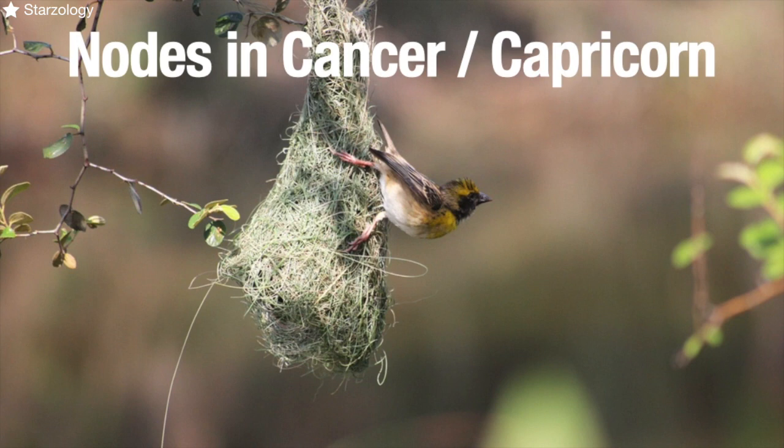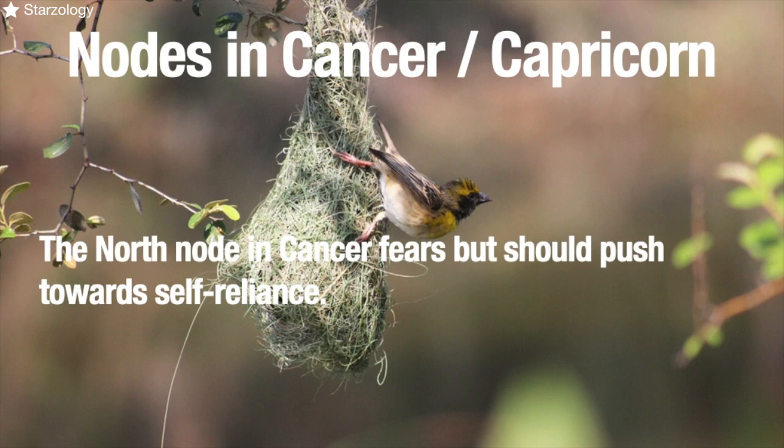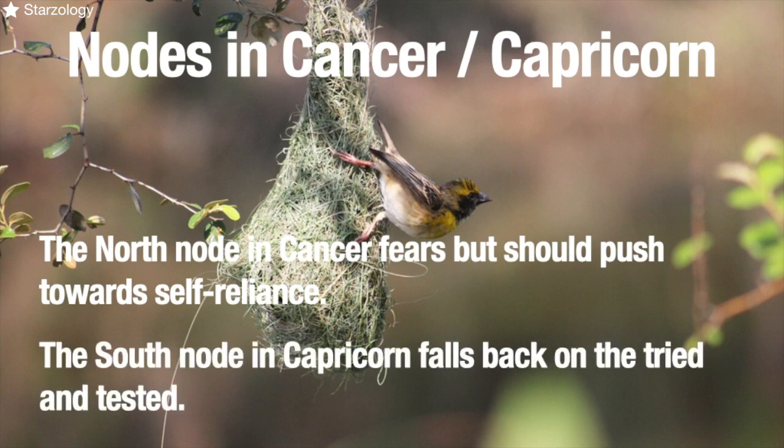When the nodes are in Cancer and Capricorn, the North Node in Cancer fears but should push towards self-reliance, and the South Node in Capricorn falls back on the tried and tested. So here your destiny or challenge may be to be able to rely on yourself and establish your home base, your foundations, as it were, the way you want it to be, whereas your South Node in Capricorn will make you generally fall back on tried and tested, such as where you came from, the sort of family home you had before, the sort of family dynamic you may have had in the past, and you fall back on that, and that is your default position, but really you ought to be pushing towards self-reliance in these areas.